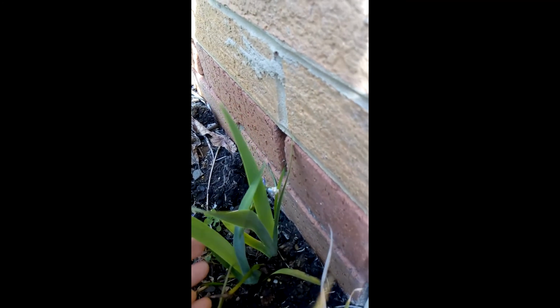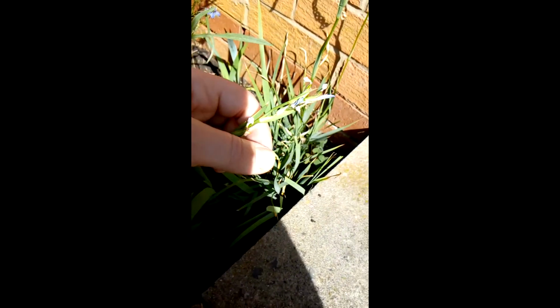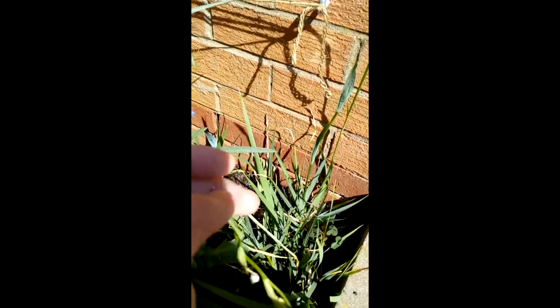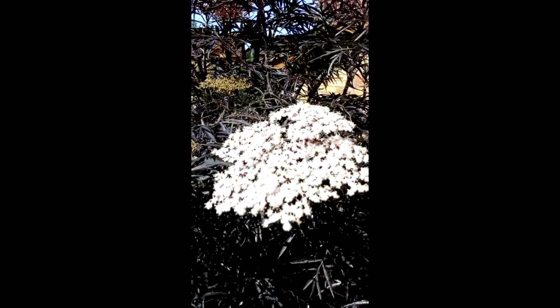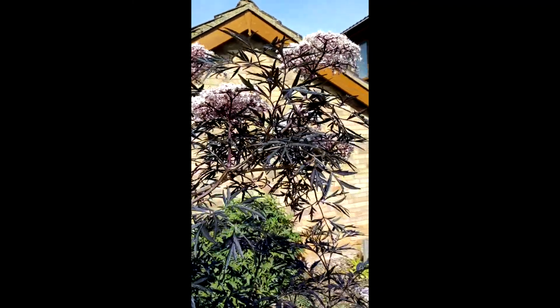And just behind here, one of the rare ones, and these are South African, native as far as I remember, and they're very similar to Tigridia. Now, the black bush that I can never remember the flipping name of, with the pinky flowers.